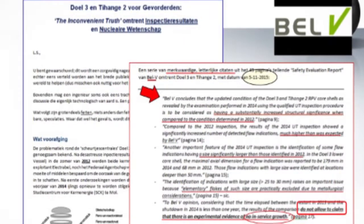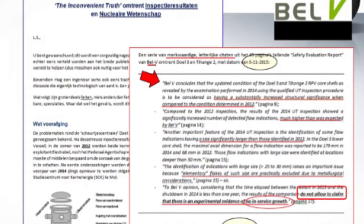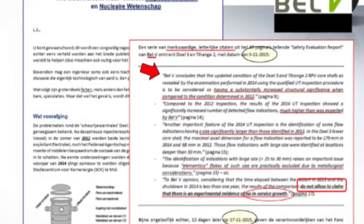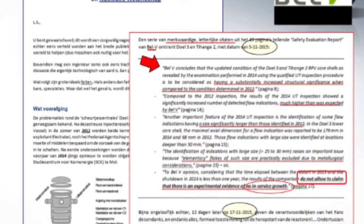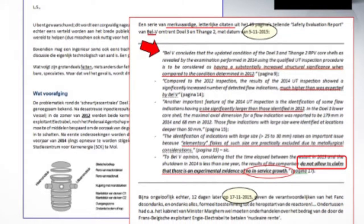So, coming to the end almost, also FANC has a technical auxiliary called Bel V, and even in a report from November 2015, they stated themselves that the situation was not as it should be. They said that in 2014, the data compared to 2012 have substantially increased, much more than expected. The size was larger than in 2012. And more importantly, because there was the issue of the sensitivity of the measurement, the conclusion was that such large flakes as we have were practically excluded from metallurgical considerations. It's from their own report, page 15.